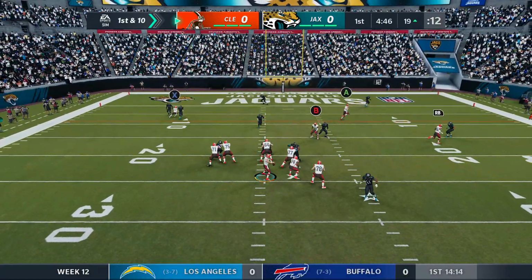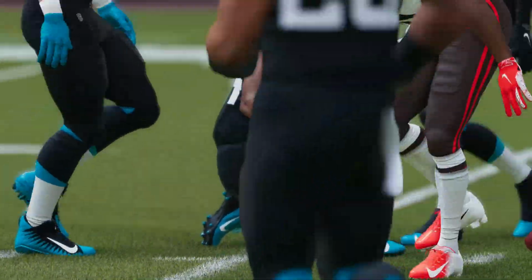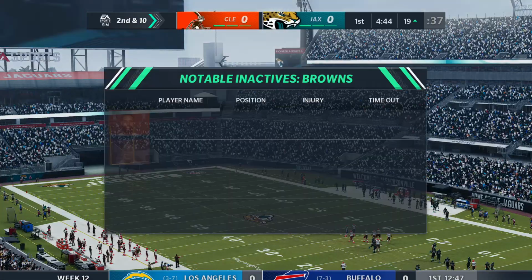From the red zone now, they'll look to throw. And this will be incomplete. Physical play on the football there, and it's 2nd down.